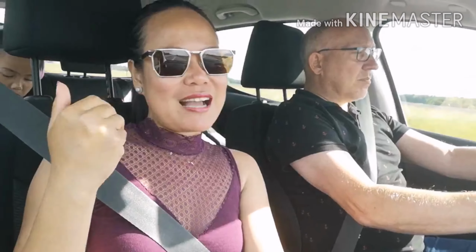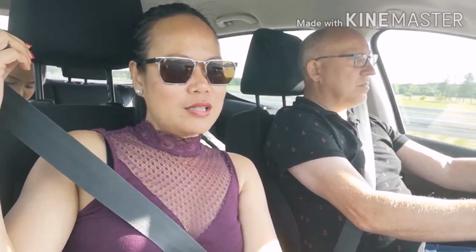So, guys, Legoland is the amusement park, and it's one of the popular brands of toys, you know, the bricks. The original is here in Denmark, and it's one of the tourist spots here in Denmark. It's also very famous for the kids. We're going there to see all the popular landmarks all over the world made by bricks.